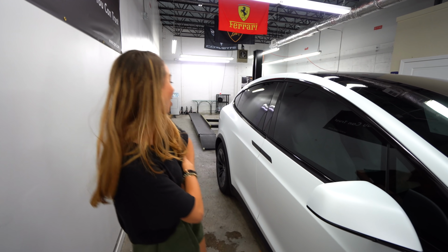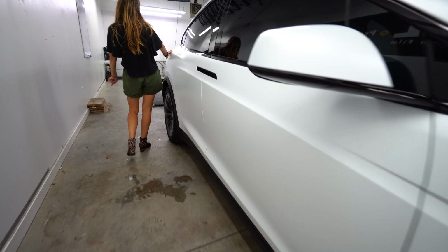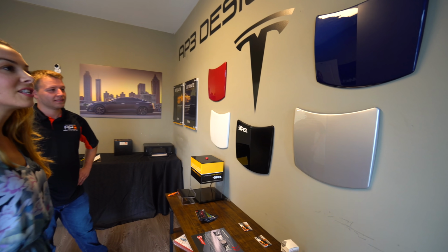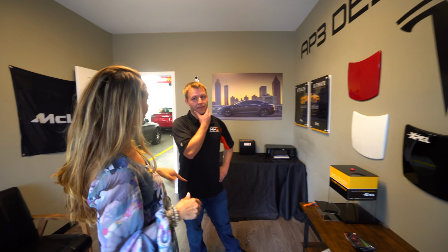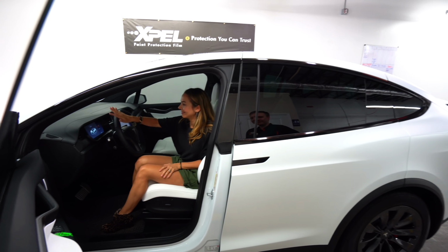I mean, all the lines here, look at that right there. Can you see that? It's booty popping. So next we're gonna get our kids' little Radio Flyer Teslas in here. Okay. They've already destroyed the panel though. Never done a Radio Flyer Tesla, but always looking to add new cars to the portfolio. I'm glad you love it.